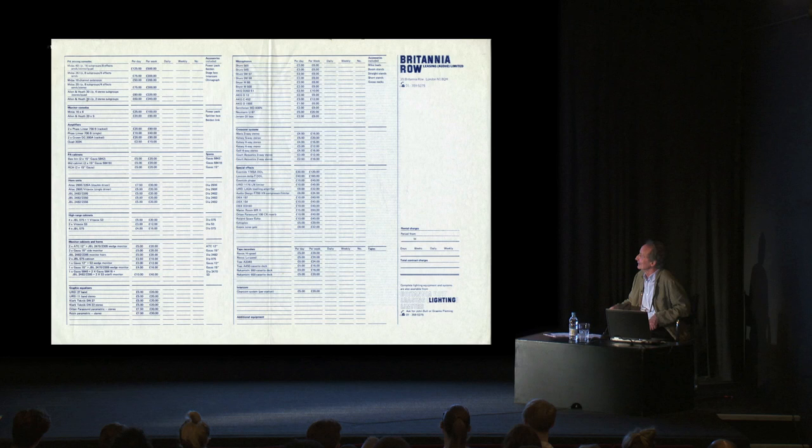And something which looks simple like that can actually be immensely complicated. If people are ordering equipment for a gig and all this sort of thing has to be done in duplicate, it's an enormous amount of work to organise this sort of thing.